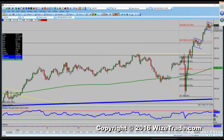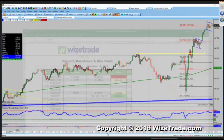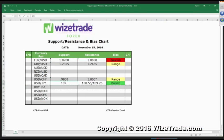Support 107.75. So as long as we stay above 107.75, you're not going to take the bullish spin off of this thing right now. Okay? Just ain't going to happen.